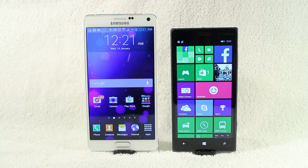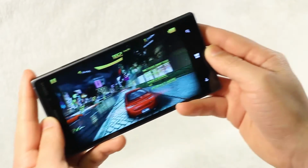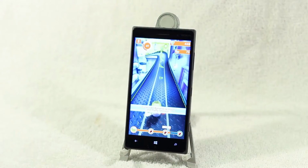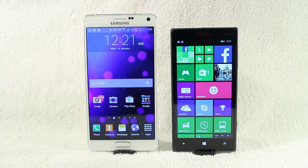With the Nokia here, I've tried Asphalt 8. I've heard people make comments that Asphalt 8 stutters and lags with the Nokia. I have personally not found that myself. I've tried a couple of other games like Temple Run 2. Nokia ran that perfectly fine. I actually found that both devices ran the games very well. There are some games on the Play Store that aren't available on the Nokia, so I wasn't able to directly compare all of the games, but I found that with whatever games I tried on each device, they both ran very well.